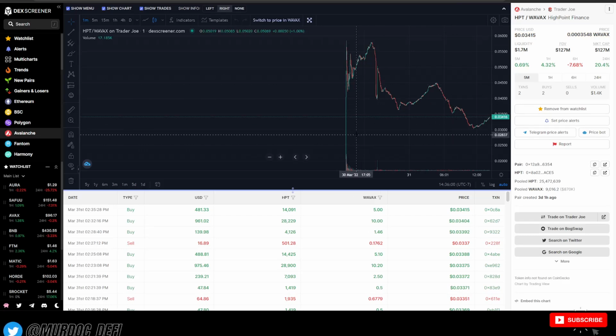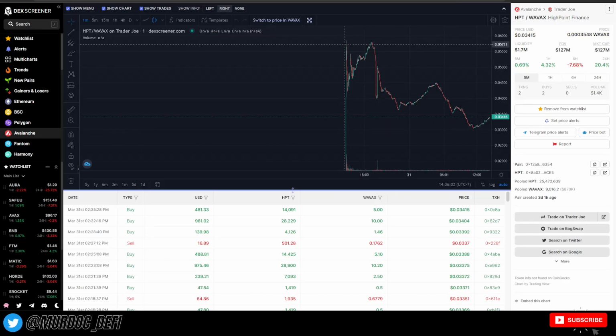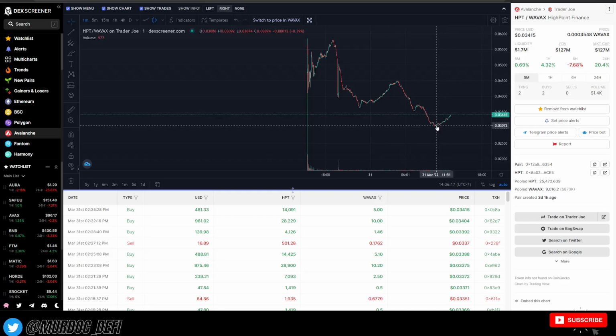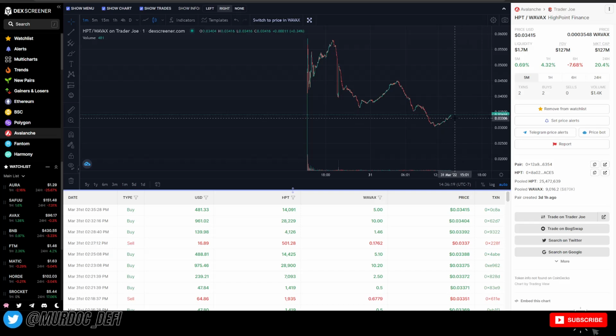If we look at the actual price action here, obviously we kind of just 2x'd, I believe, around the time of launch. Since then, it pushed back up, retested all-time highs, and then we've been trying to find the bottom here. Since this morning, it looks like the bottom was at exactly 3 cents. Now we've pushed up a little bit, a little less than 5% in the last hour, which is great to see. 24-hour volume is still $3.4 million.